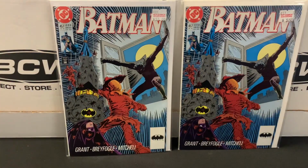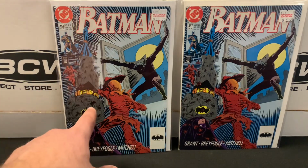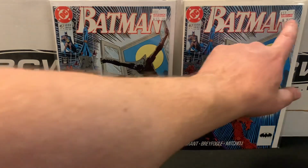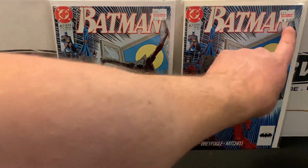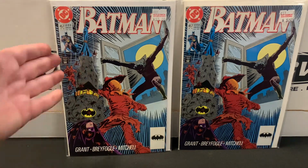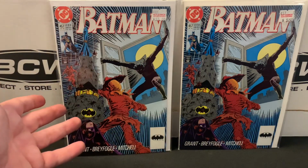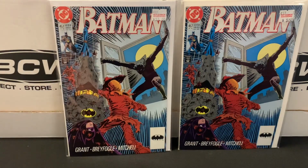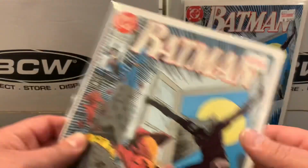I got 2. And the reason I got this second one, you can even see there was a difference in price on the original sticker there. This one was selling for $5.50, this one for $12. I didn't know if there was any significant difference. Usually that can be just about the grade of the book, but these are both in really nice shape. So I had to look a little further at this $12 copy.